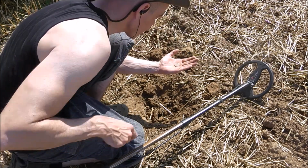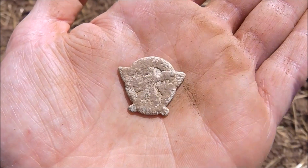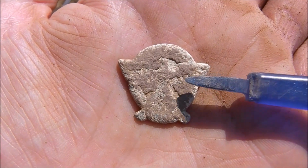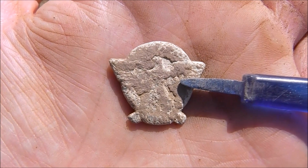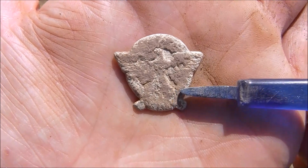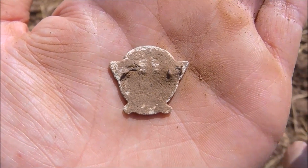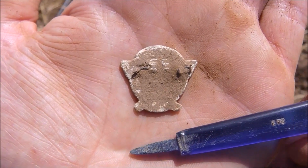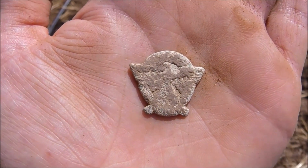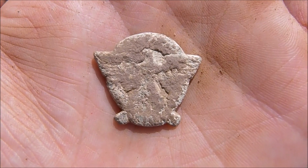The day starts with a World War II find. It's a badge from World War II, and here you can see the German eagle, and down here should be the swastika. On the back side, you can see that the pin is snapped. It's a quite common find on my field. I found three or four on this field already. These badges are made out of zinc, that's why they are in such a bad state. Moving on.